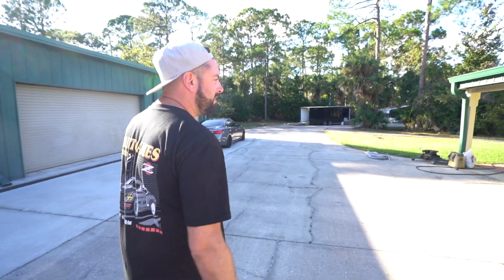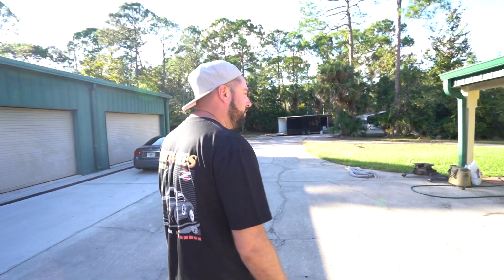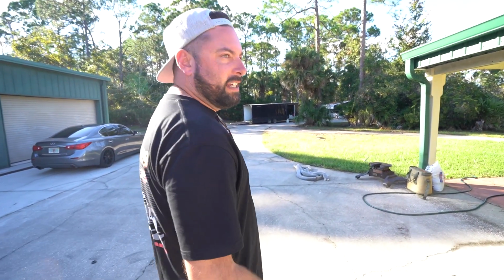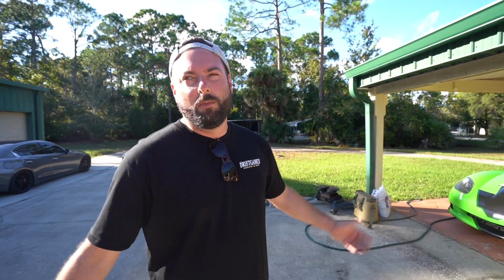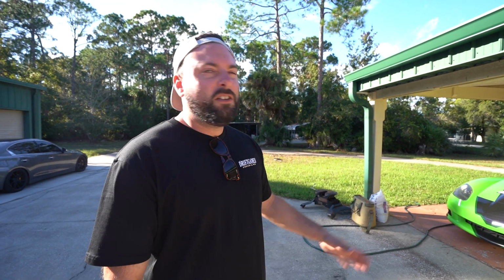So this is the Corvette that I was supposed to be driving on Drift Week. I'm not driving now because the guys here aren't going to Drift Week. The reason they're not going is because, as you can see, they're just cleaning up all the mess from the hurricane. So another time, another time.